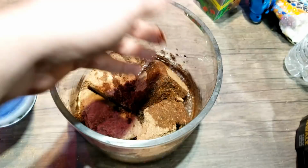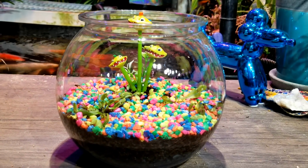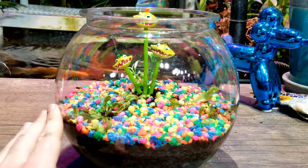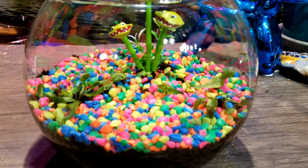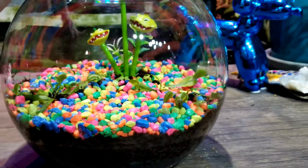So, yeah, that's what's happening there. I'm going to wait for this to expand. So I just finished up with that. Not exactly my taste, but I think for a child this is practical and it will work well. I love the colors and everything. I just wish you could see the plants a little bit better, especially on camera. In person, you can see them just fine, but on camera, they don't really show very well.